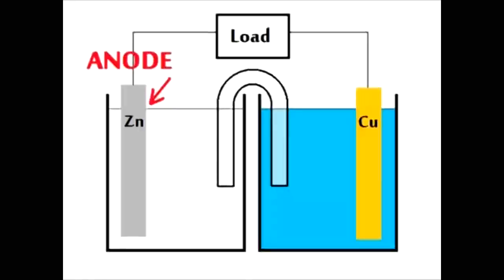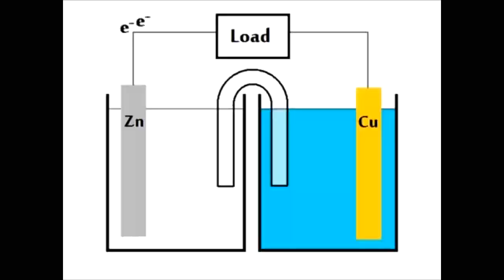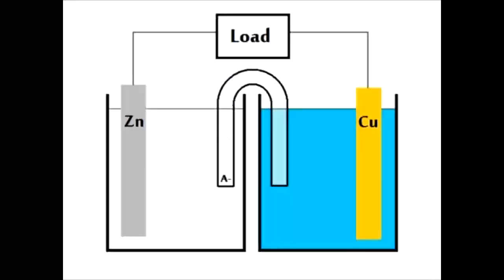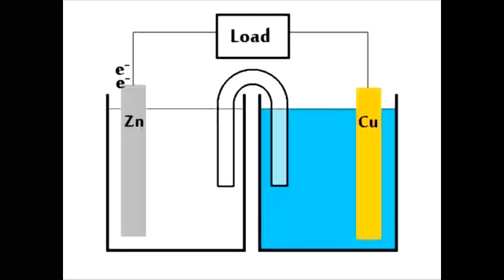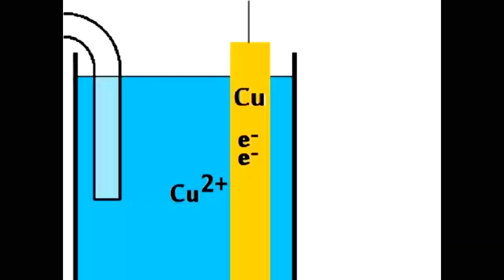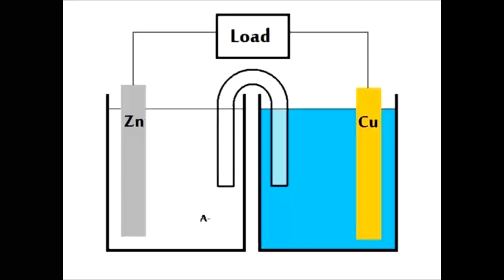We start at the anode, electrons are lost there, and go through the wire and through the load on fire. They enter the cathode and reduce the cations, and the anions go through the salt bridge back to where? Where?